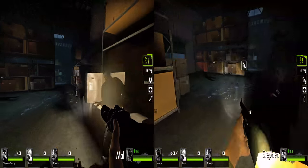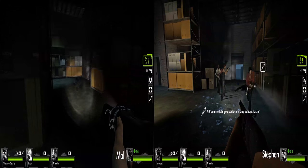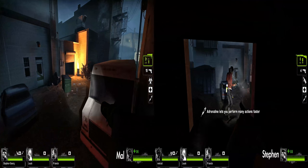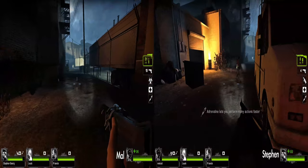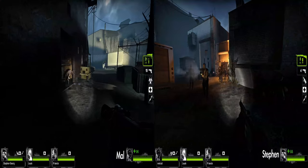There's a Molotov right here. Got it. But as long as we stick together, here's an adrenaline. I have both. As long as we stick together, we'll be fine. And the computer players actually do a really good job of staying with you. And they magically know where you are if you get lost, so it's not a big deal.